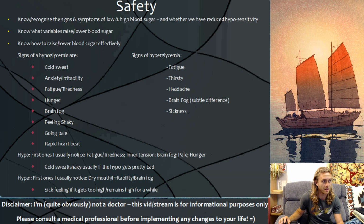They're the main, vast majority of the signs of hypoglycemia, aka low blood sugar, on the left there, and the signs of hyperglycemia, which is high blood sugar, on the right. The difference between the kind of brain fog I find is that with hypoglycemia, I find it just more difficult to think. I feel kind of drained in terms of energy, whereas with hyperglycemia, it feels like my head's kind of swimming almost. It's a very subtle difference, so it's probably better to rely on different signs, different symptoms to differentiate, and to obviously do a blood test. That's the main way of knowing.